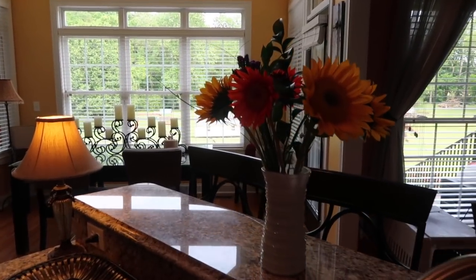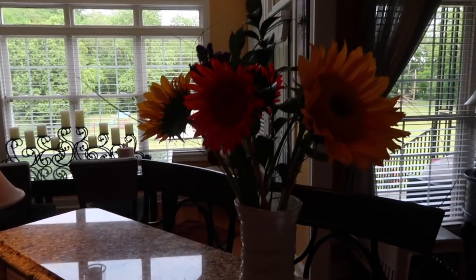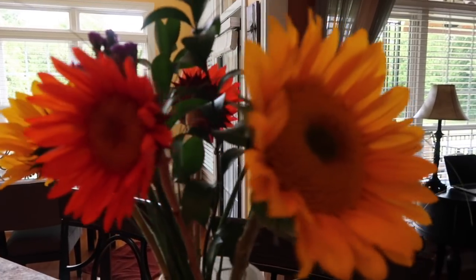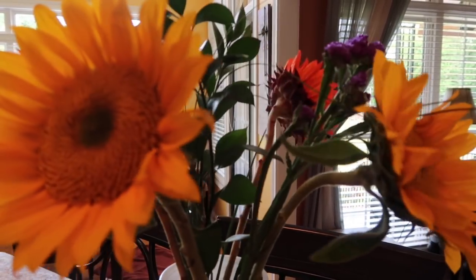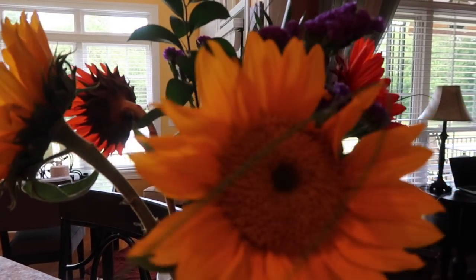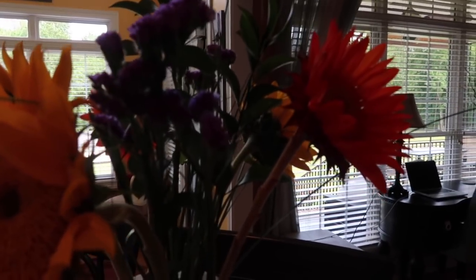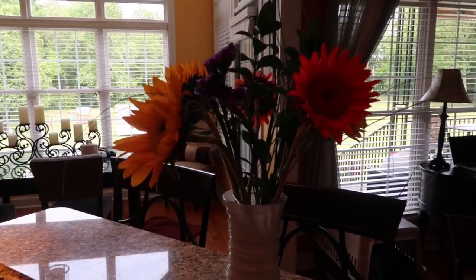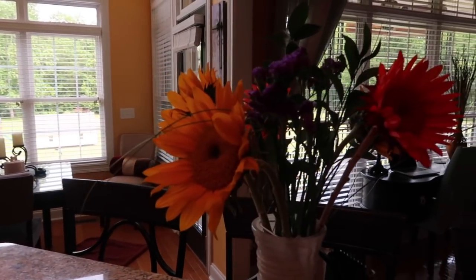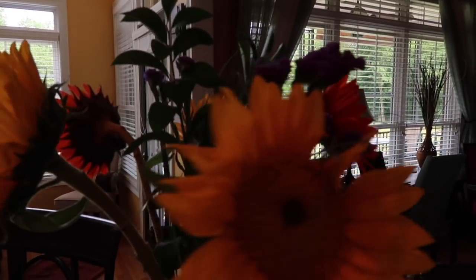Oh, is this not just a lovely bunch of sunflowers? Ken picked these up for me. What's today? Today's Wednesday. I think he picked them up for me Monday. They're just so pretty. And the squeaking is me turning the vase there on the granite countertop. But I love yellow and orange together, and of course purple always complements the two colors together.